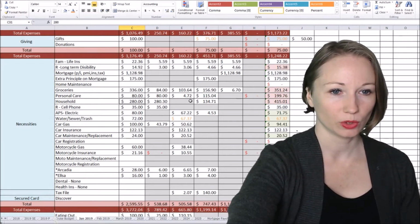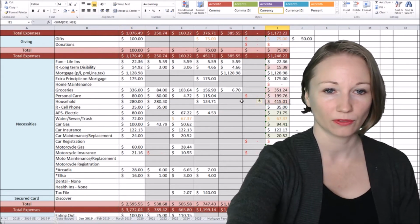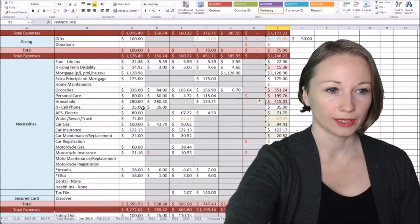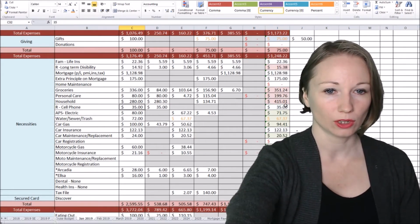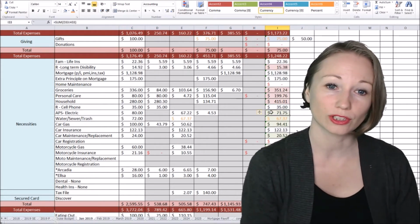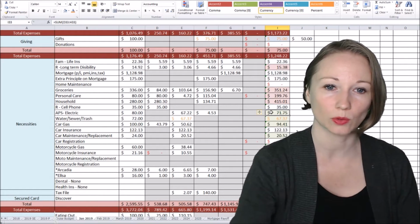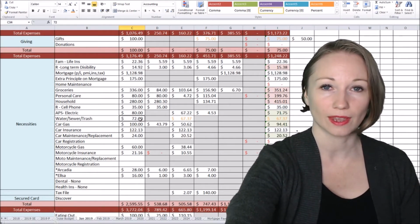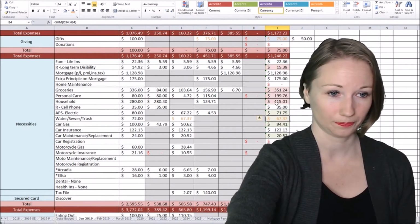Household, we budgeted $280. It ended up being $415.01, so that was quite a bit over budget. Keys, cell phone, $35, right on budget, so that's white. Our electricity, we budgeted $80. It actually was only $71.25, so that's green because that was under budget. Same thing with our water, sewer, trash. We budgeted $72, and it was only $67.37, so that's green.